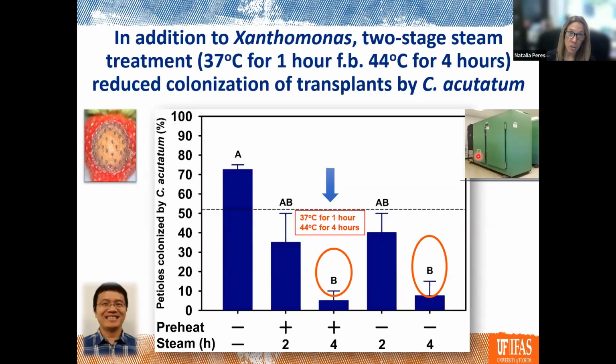Looking specifically at pathogens, we knew at that point that the treatment of 44 for 4 hours would help to reduce Xanthomonas. So we wanted to see what this treatment would do for Polytrichon, which is another important problem that comes with transplants. We looked at treatments with or without the preheat for 2 or 4 hours of duration, because it doesn't take as much to kill Polytrichon as it does for Xanthomonas. But we found that still 4 hours was better in reducing Polytrichon, in addition to Xanthomonas. For the pathogen, it doesn't really matter if you have that preheat step or not as far as reducing the pathogen, but it does help the plants. The plants take that hit better if you have that preheat step.